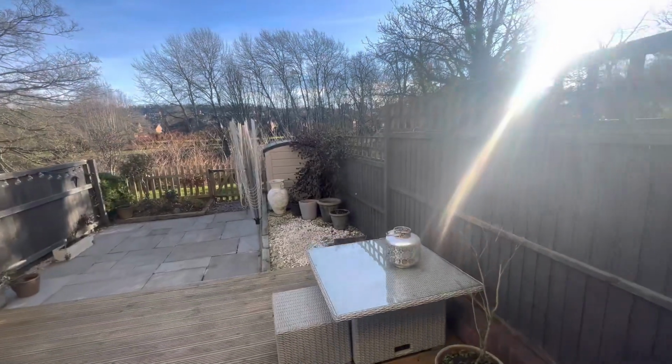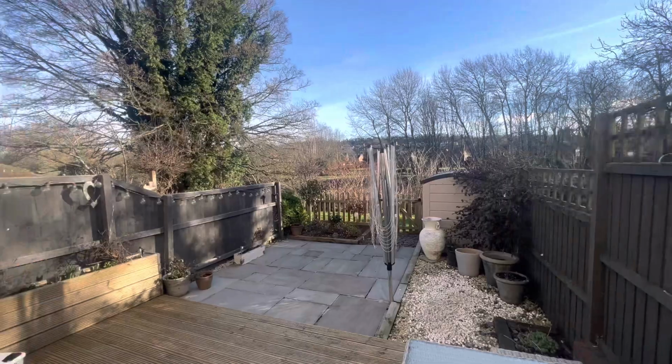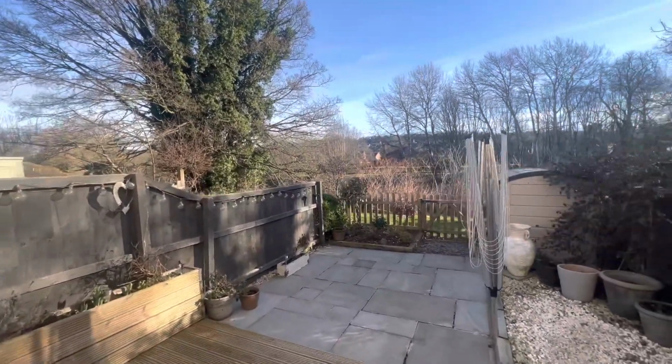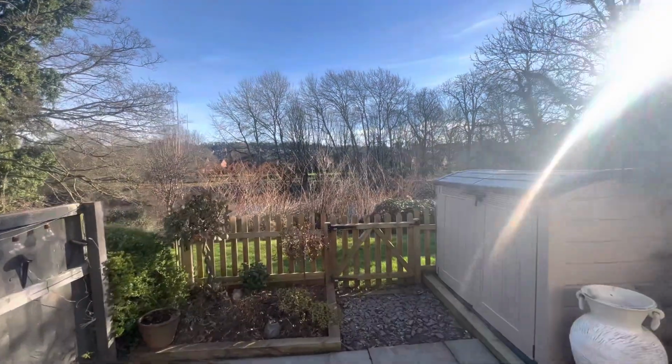Through the door here, you do have the back garden. It's very low maintenance. The garden also benefits from overlooking the river itself.